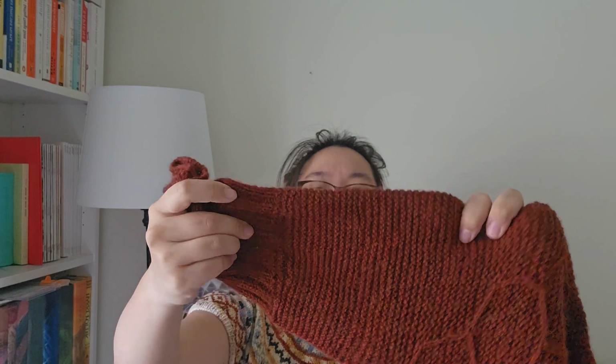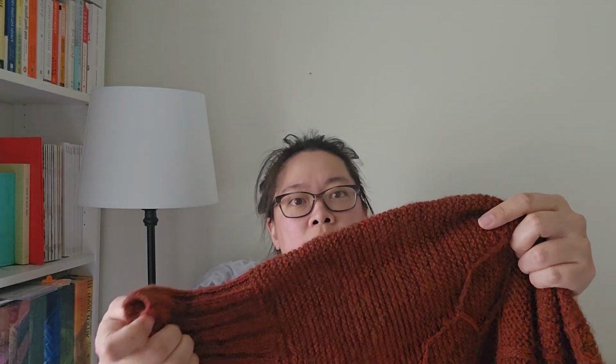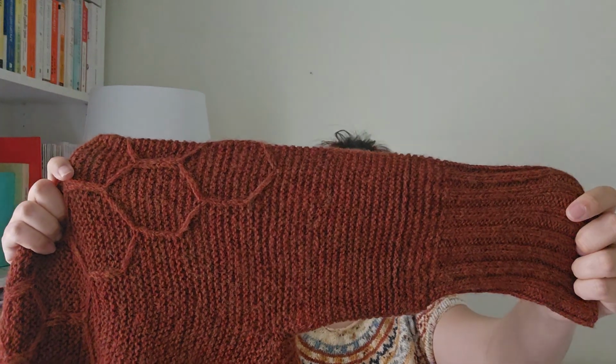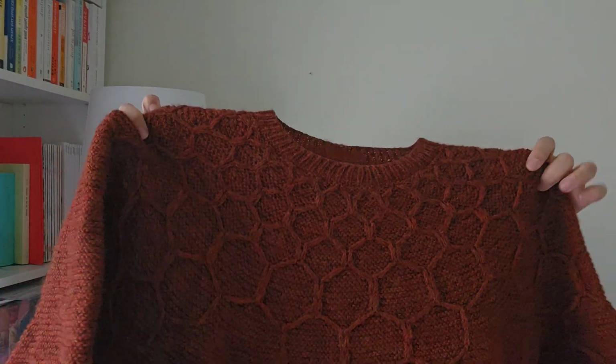And you can't really tell. Well, you can see a little bit of difference of gauge. I washed it, but I didn't stretch it out to block it. I just washed it and then let it dry naturally. So I suppose I could block it better to make it less obvious, but honestly, you can't really tell. You can hardly tell on this sleeve at all, at least in person, and you definitely can't tell while wearing it. So yeah, I fixed my Woolen Honey by Andrea Mowry.